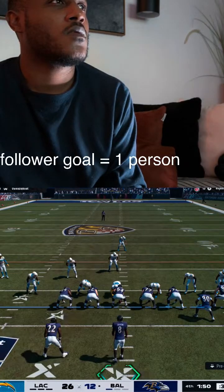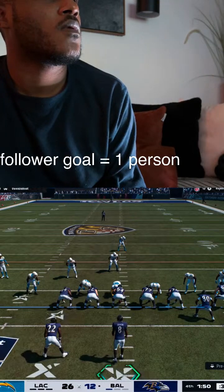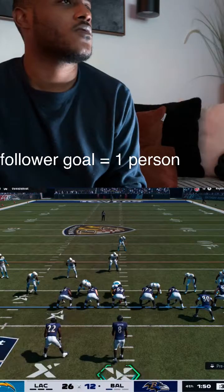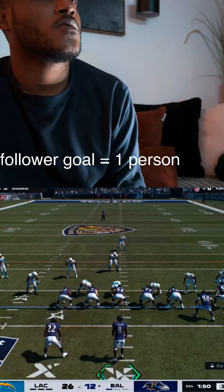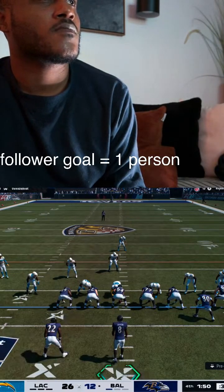All right, now a big 2-point conversion attempt still to come. Jackson. That's caught at the 1. And he is not going to get in here. So the decision to go for 2 does not pay off as they're unable to cut any further into their deficit.